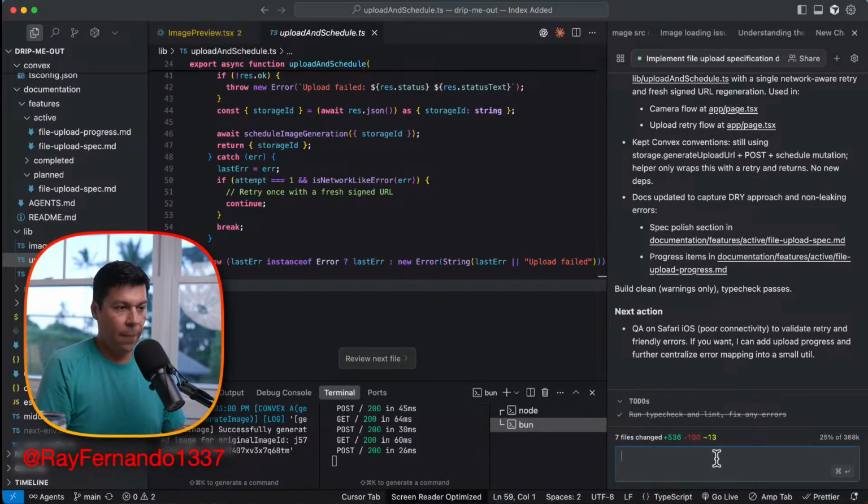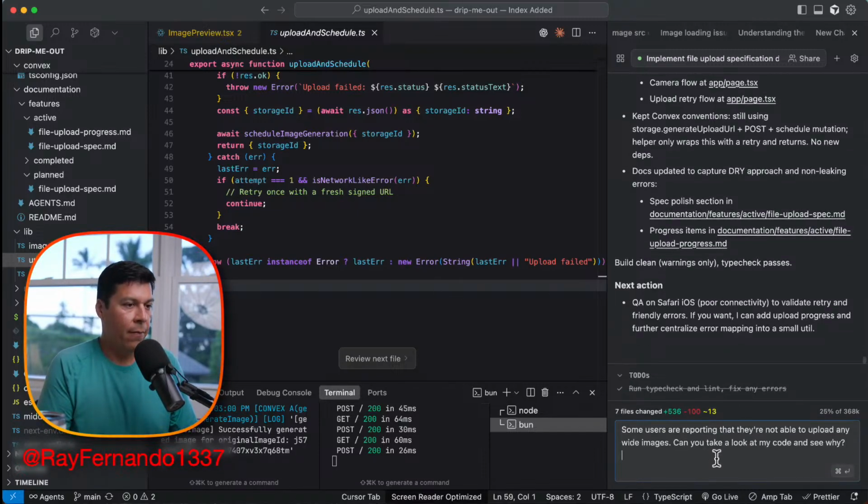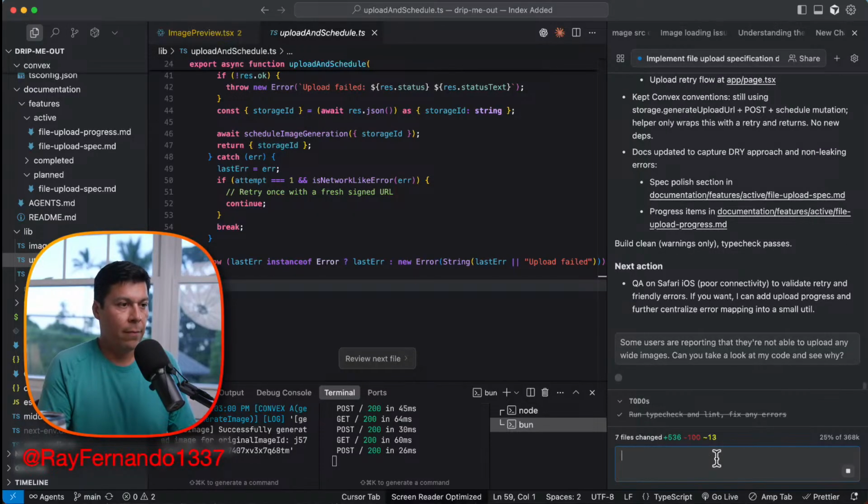So what I want to go ahead and do is go to the Oracle. Some users are reporting that they're not able to upload any wide images. Can you take a look in my code and see why? Okay. Cool. So I'm going to have it do its little debugging.